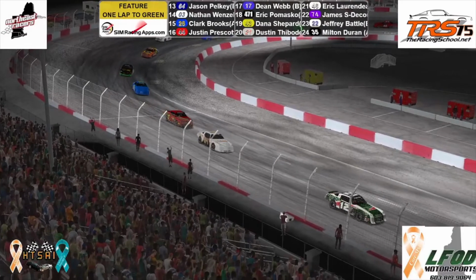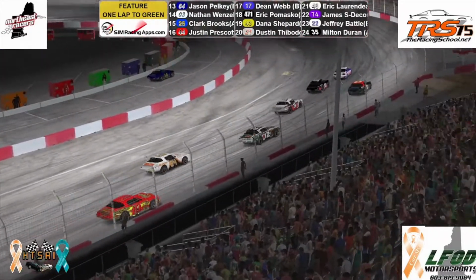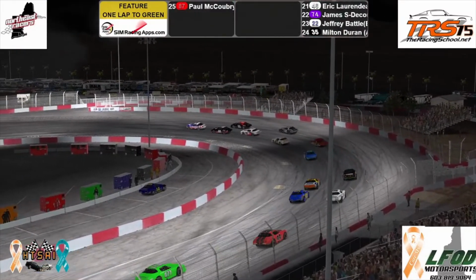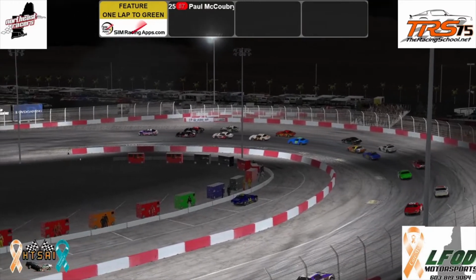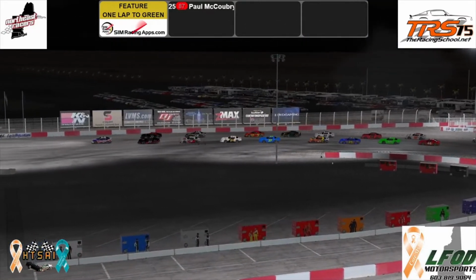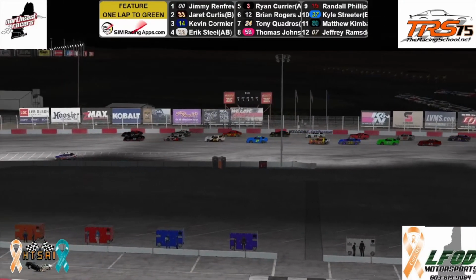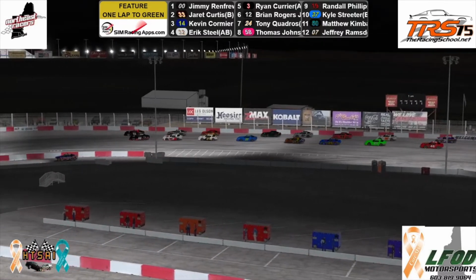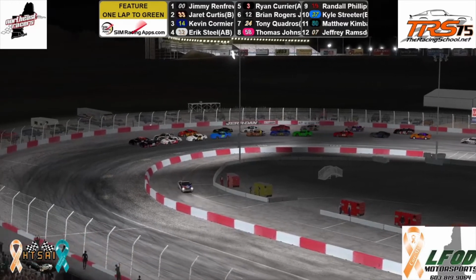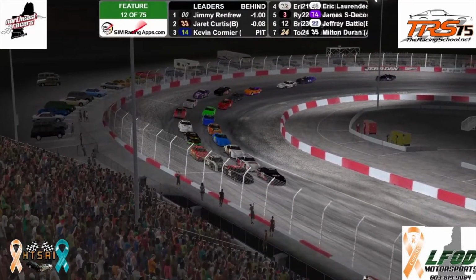Only car currently on pit road is the 14 of Kevin Cormier, though. And at the moment of caution, the double aught was in the lead. That is Jimmy Renfrew. He is now up at the front, and I do believe he'll have the inside line on the restart. So we'll see if he can make it work. If these two are going to continue to battle up front, we still have 24 cars on the track, and Kevin Cormier looks like he's coming back out here momentarily.